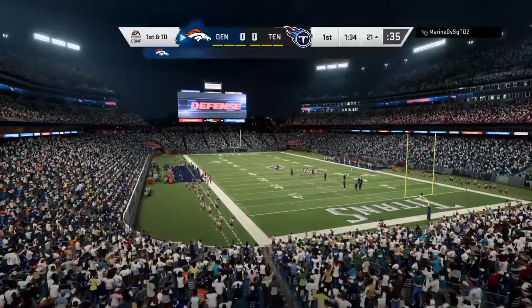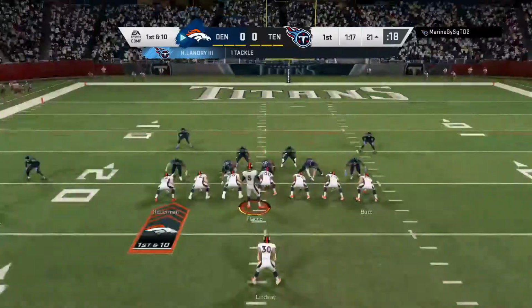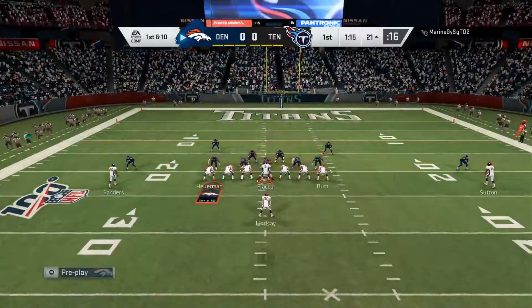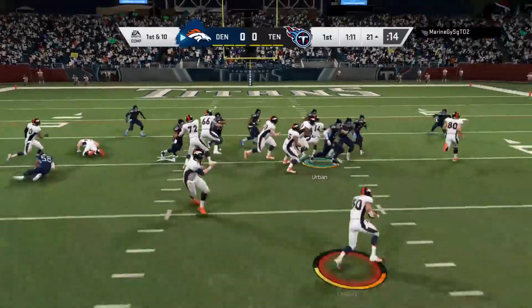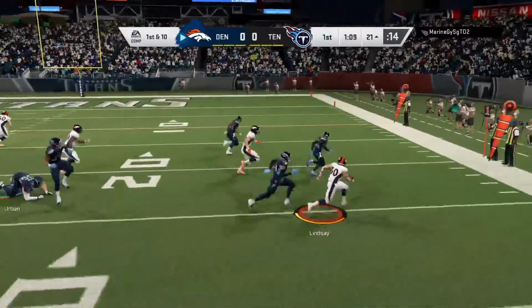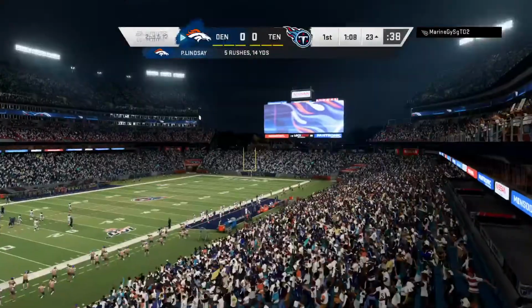I'm not sure that this play was designed for him specifically, but they got through the progressions and got the ball to him. So second catch on the drive. He may not be a primary guy, but they definitely want him involved, don't they? Absolutely. This early, the opening drive, as you said, 2 catches. So if they can get him going in the passing game, that should open up his running game, too.